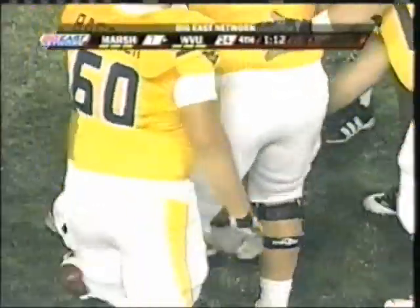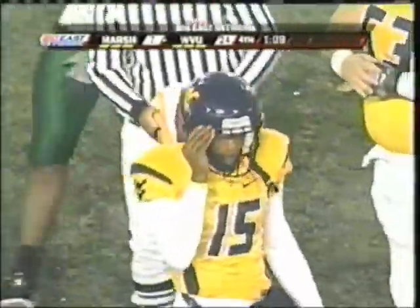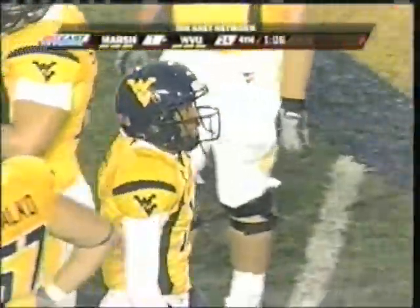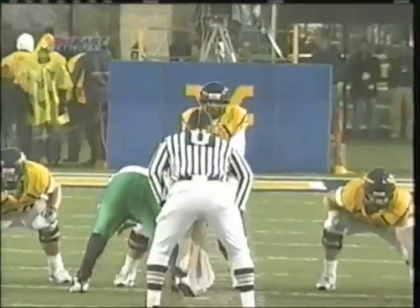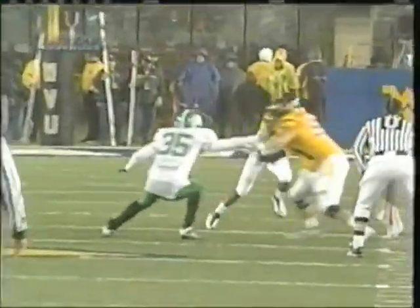Well, you can see he has the bloodlines, right? He's showing some quickness of his own right there. He wasn't afraid to take it up north and south, and he almost picked up the first down. Now, Brown finally made the tackle, number 31 for Marshall.